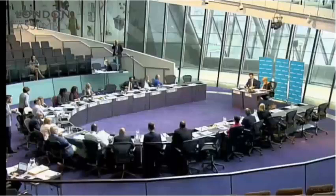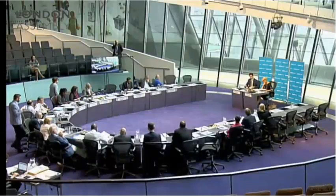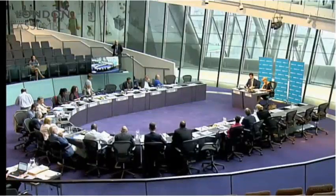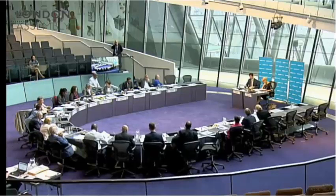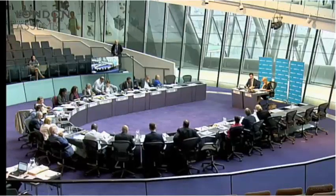I have different data, so I think there's a miscalculation somewhere here. What I have approved across the piece by OPDC is 23% London Affordable Rent and 9% social rent, bringing it to a total of 31%, which would be the equivalent of LAR. I've got 129 homes in total. Is that the same number that you've got?